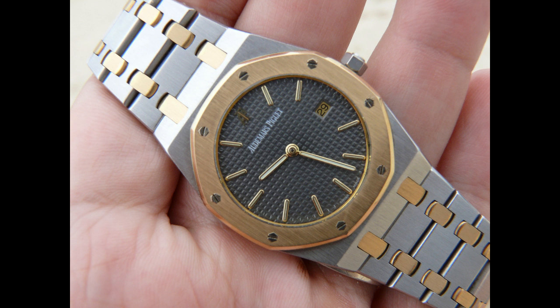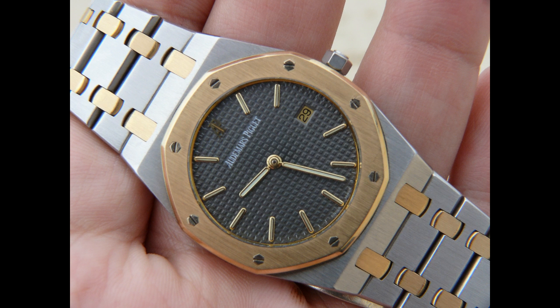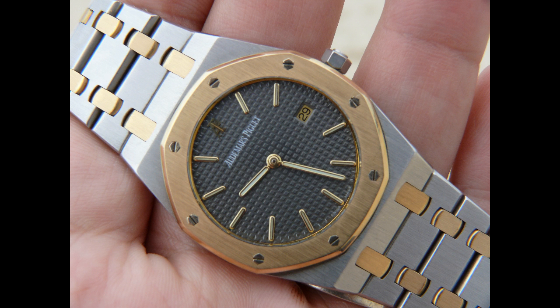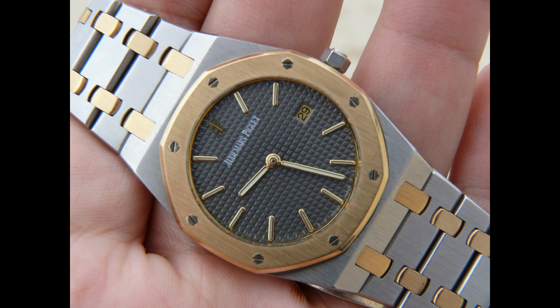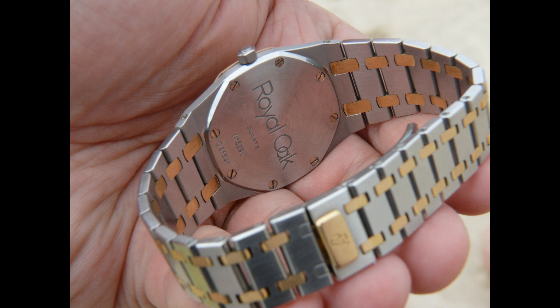It's a lovely piece to have, and I've considered selling this piece and getting the automatic version of it, but for the price of this piece here, you think, geez, do you really want the mechanical version? Is it worth so much more? And I think it probably is, but I don't know if I want to get rid of this piece. I probably want to keep this as a watch to have in the collection.